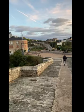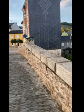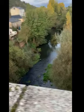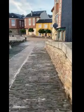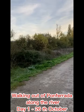So we've just crossed the bridge out of Ponferrada onto this old bridge here over the river, and the turning waymark is right there. You can't miss it.